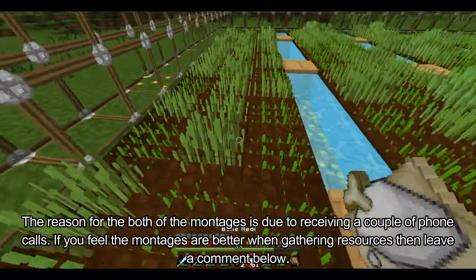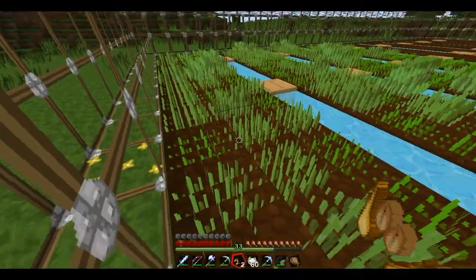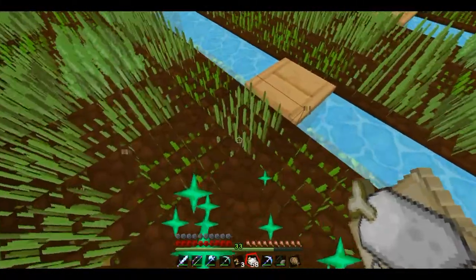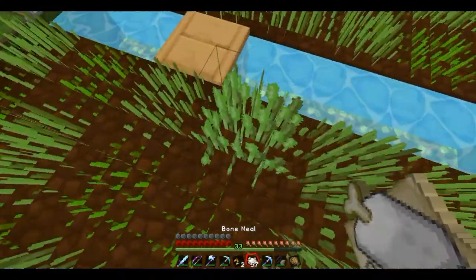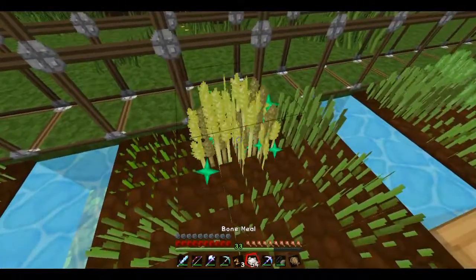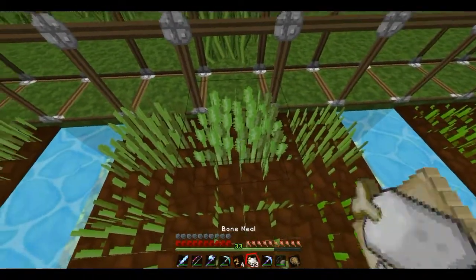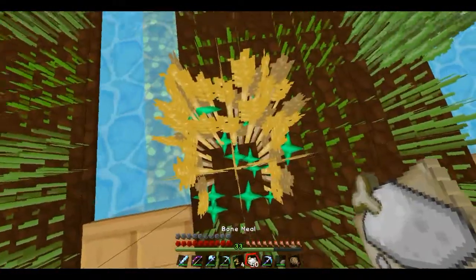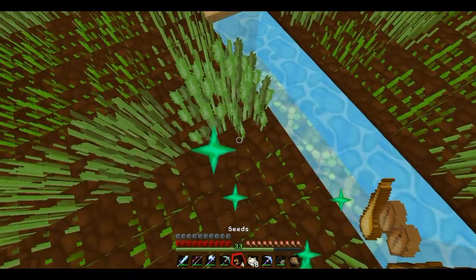What I am currently doing, or what I've done so far, is I have planted whatever seeds that I had. And I'm literally just using bone meal to try and get some more seeds to fill the rest of the farm up, because right now it's looking a bit bare and I need the seeds. I could technically go to the barn, but I kind of don't want to travel all that way just to come back, just to plant the seeds.